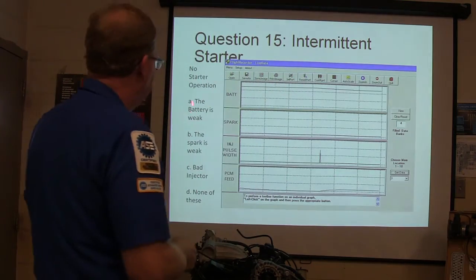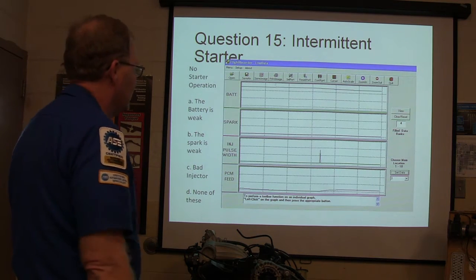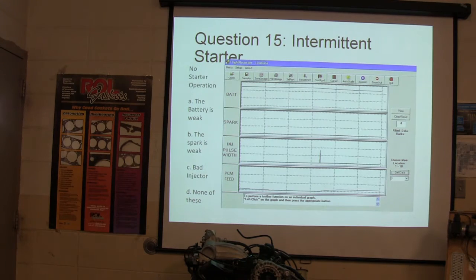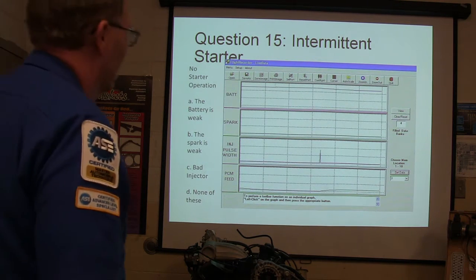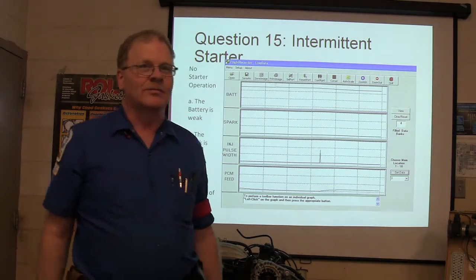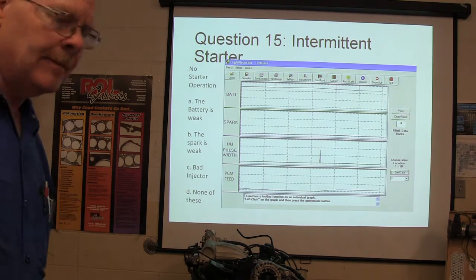Here are your choices. A, the battery is weak. B, the spark is weak. C, bad injector, or D, none of these. Now I'll back up and show you how it looked before. That's how it looked when it started. That's how it looked when it didn't start. I imagine there's probably not a whole lot of people that has one of those Hickok 4-channel recorders, but it will save your bacon if you know what to check.